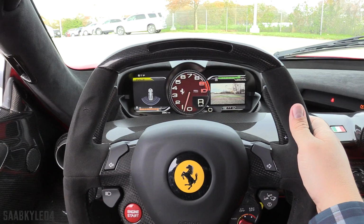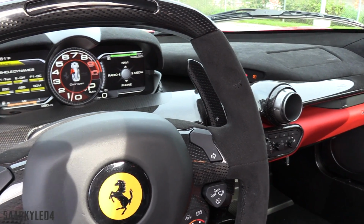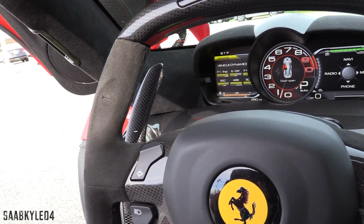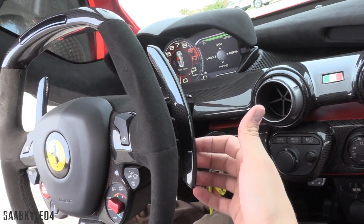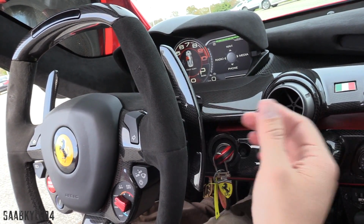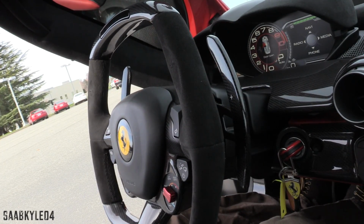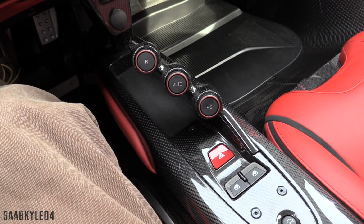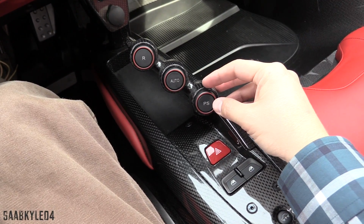Without any column-mounted stalks, it frees up room for the carbon fiber paddle shifters that were lengthened specifically for the LaFerrari to improve ergonomics. Integrated within the gearbox is an electronic limited slip differential, resulting in a lighter weight, more compact design. Attached to the rear of the transaxle is an electric motor that sends power directly to the differential through its own gear set rather than being integrated with the DCT, giving the LaFerrari an instant boost of low-end thrust to supplement the V12.